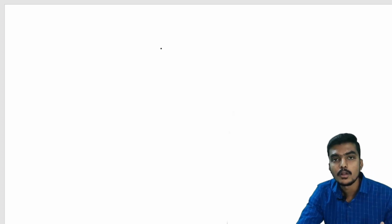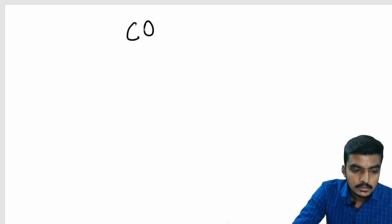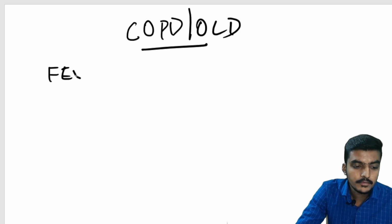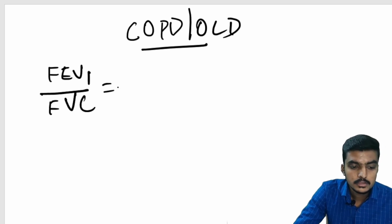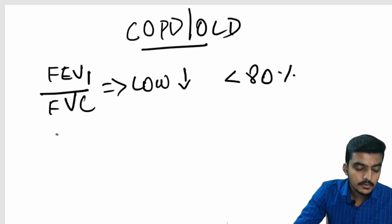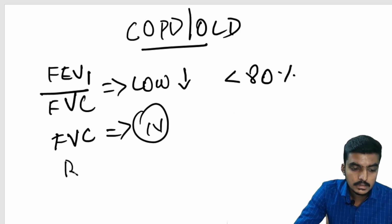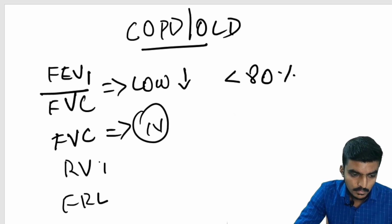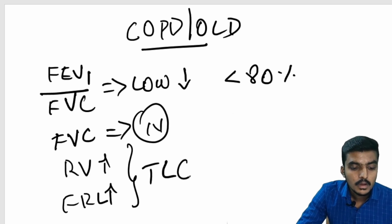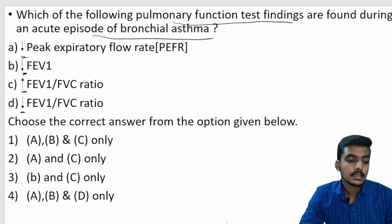Okay, summing up all the discussion about COPD and the FEV1/FVC ratio: in COPD or any obstructive lung disease, there is a decrease in FEV1, and the FEV1/FVC ratio is always low, less than 80%. Forced vital capacity might be normal to increased, and there is increased residual volume and FRC. After the increase in residual volume and FRC, the total lung volume or total lung compliance also increases so much. So, getting back to our question, decrease in peak expiratory flow rate.